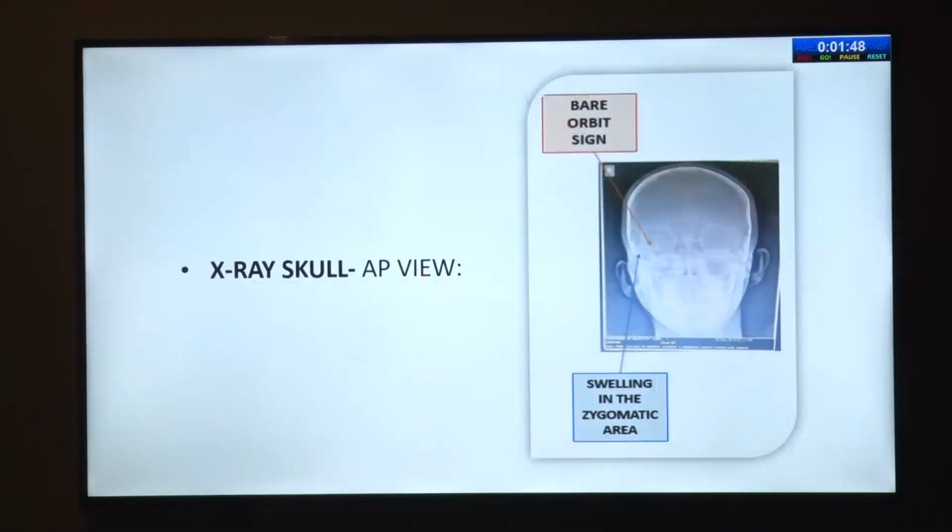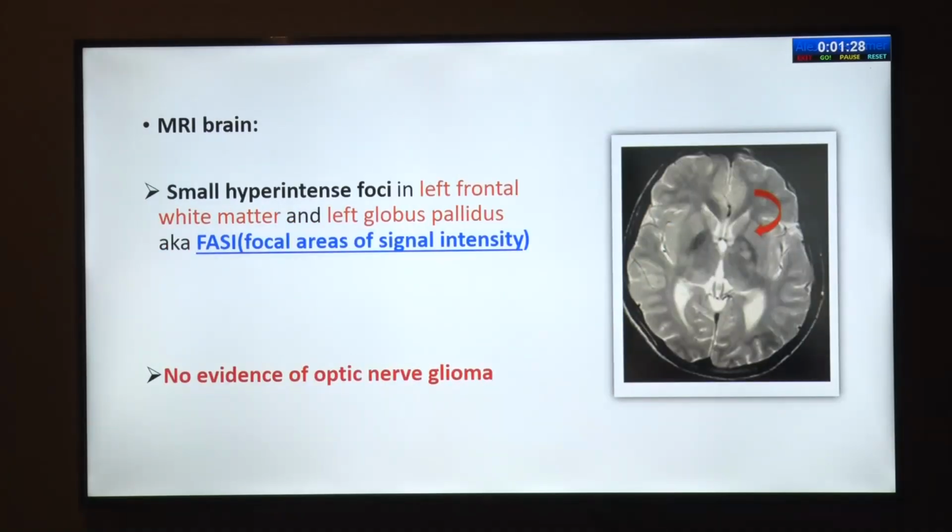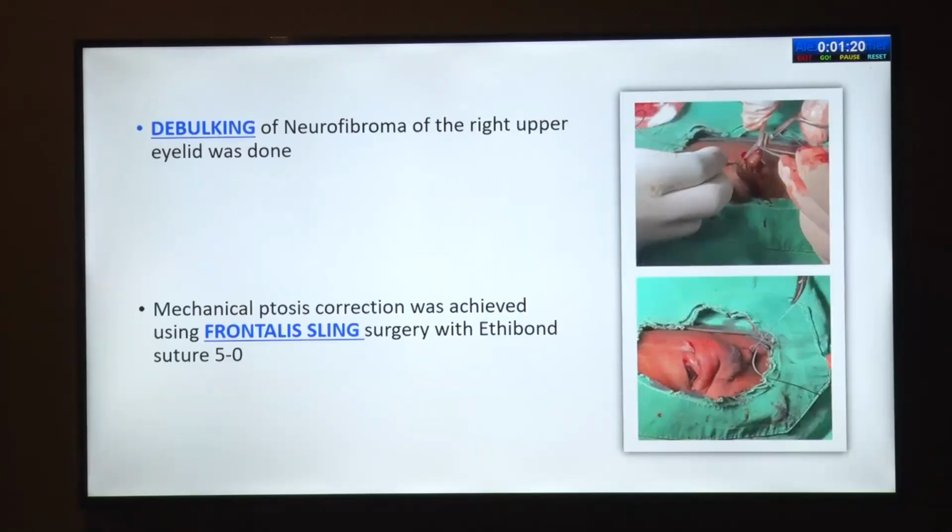Coming to the radiological findings, the X-ray skull AP view showed the bare orbit sign, and there was also swelling in the zygomatic area. On CT brain, soft tissue thickening in the right periorbital and zygomatic region was noted. A bony defect was also seen in the right greater wing of sphenoid, suggestive of sphenoid dysplasia. On MRI brain, small hyperintense foci in the left frontal white matter and left globus pallidus were noted. However, there was no evidence of optic nerve glioma.